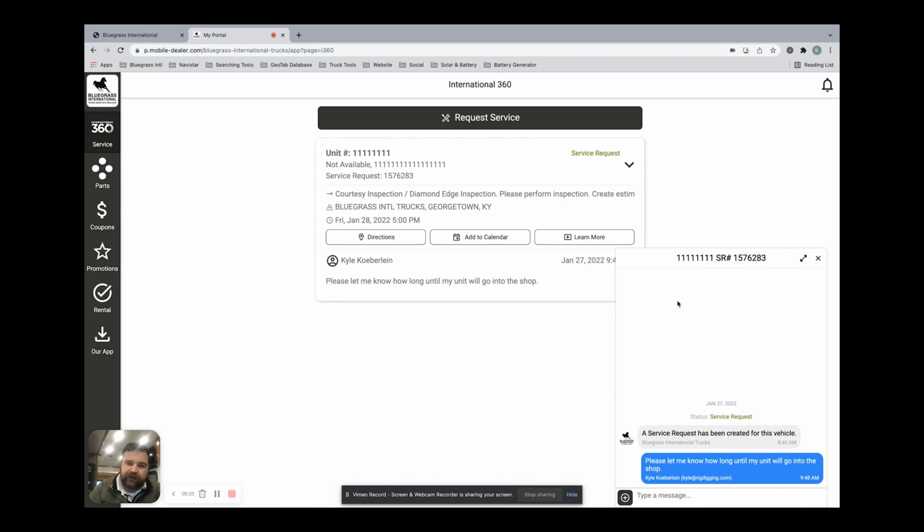This is how you'll get communication for your estimates and anything that they need from the customers as far as your vehicle. You'll also get email updates stating like, hey, the vehicle has arrived, the vehicle is waiting on parts, just whatever the current up-to-date status is. And that's it. There's more to this and more to understand, but as far as setting it up, it really is that easy.